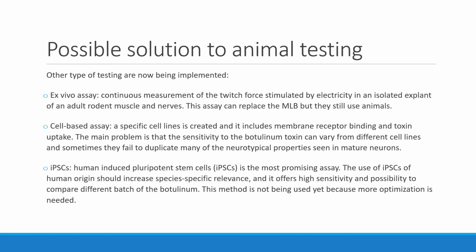The ex vivo assay consists of a continuous measurement of the twitch force stimulated by electricity in an isolated explant of an adult rodent muscle and nerves. With this method, botulinum demonstrated a dose-dependent decrease in the contraction amplitude of the stimulated muscle. This assay can replace the MLB, but they still use animals.